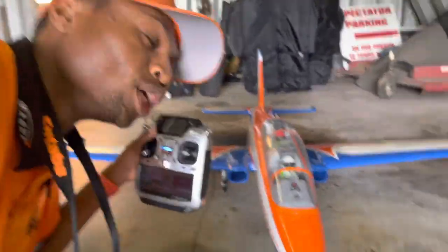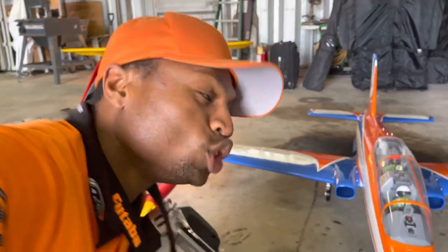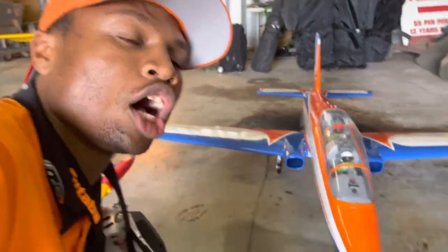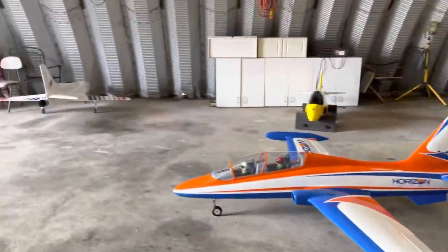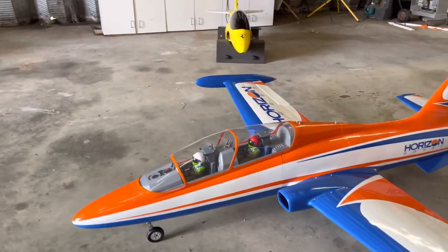This is 101, big jet. This is 101, L-39. This is 101, MB-339. Yeah, go Team Horizon! Team Horizon has done it. At last, the greatest work is complete, by the owner of Team Horizon, Alan Machinchi.